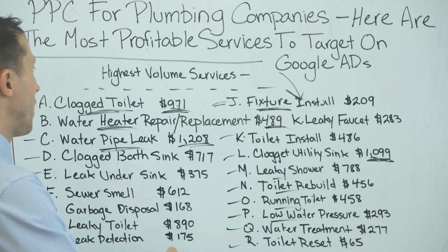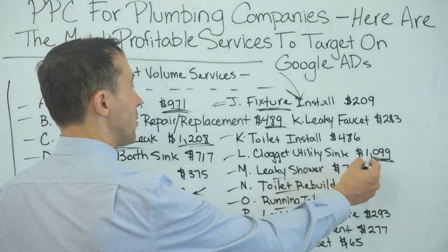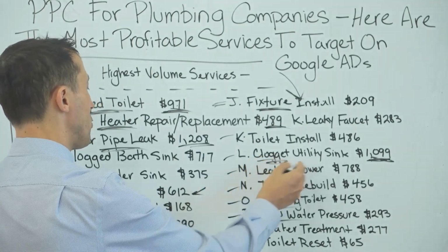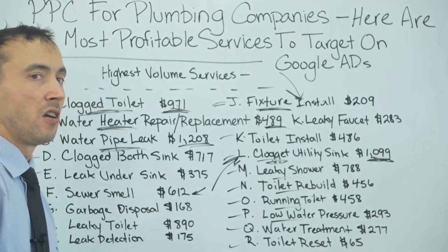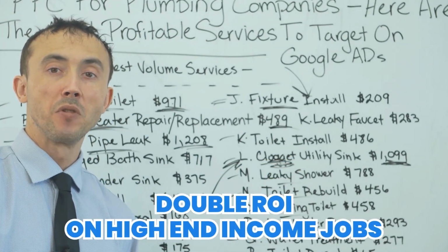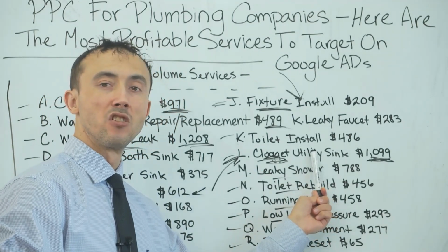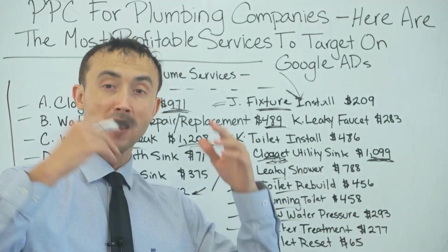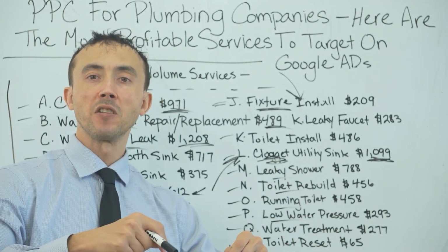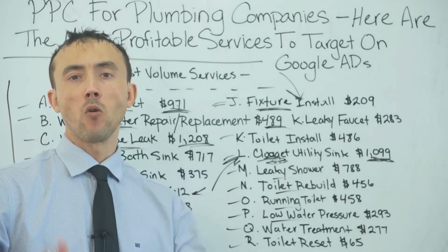So where the cost per click for a sewer smell request job, even though it netted half of what we get for clogged utility sink, which is a commercial job, the cost per click for the clogged utility sink is only 30-40% higher. So you're basically getting double the ROI on the high-end income jobs, and the reason for that is very simple: not everybody knows that this job is worth more and should target it exclusively. I mean, they know a clogged utility sink job is worth more, but very few advertisers are going to go ahead and single it out and be willing to pay more. So it's not as competitive. Therefore, it's not quite as high as what it should be.